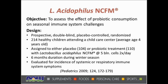Okay, so the NCFM is the most clinically studied probiotic strain. This is a study actually conducted on children, so quite safe for children. They took 214 healthy children that were attending a child care center. Average age was 4 years old. 104 of the children took a placebo, compared to 110 children who took the Lactobacillus acidophilus NCFM. They were taking 5 billion cultures twice a day for a 6-month period.